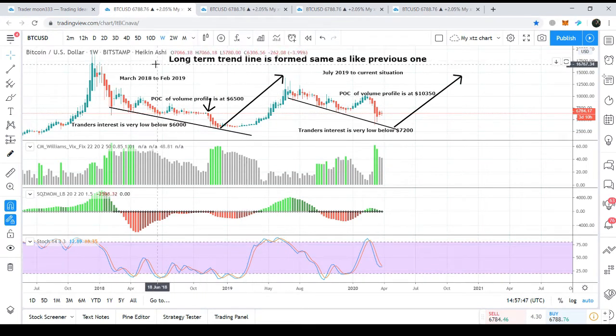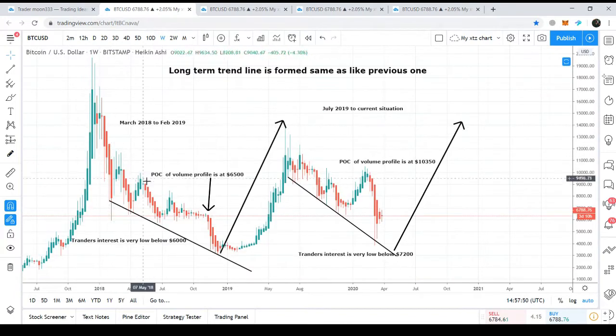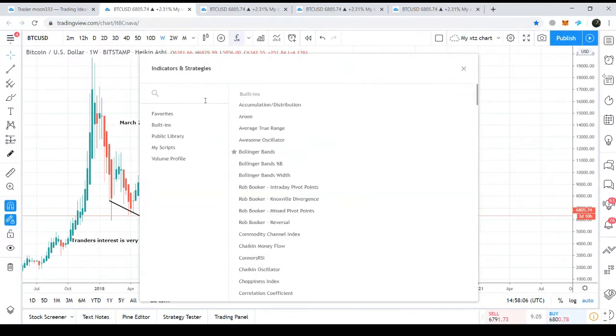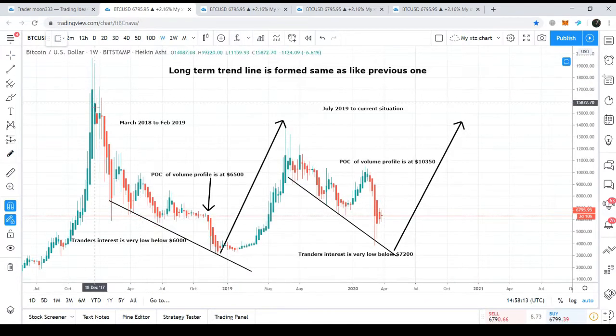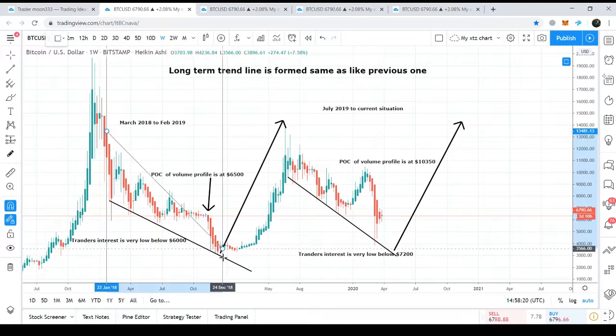We also examined that previously, when the price was moving above this downtrend line and moved below the level where the volume profile was showing very low or weak interest of the traders, it turned very strong bullish. For the people who have missed that signal or video, I'm showing it again by placing this volume profile on the current chart. This is the price moving above this downtrend line from here up to this level.